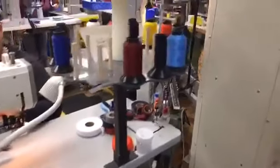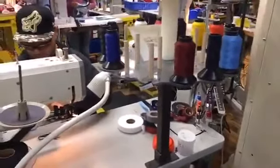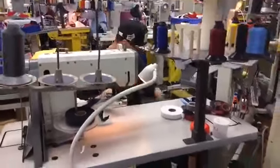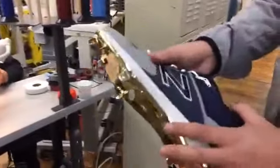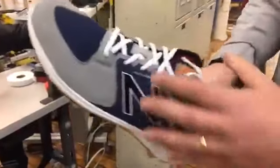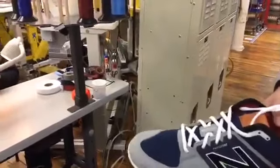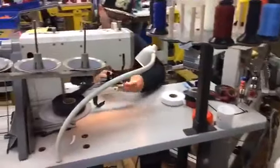A viewer just asked, do you test each sneaker before they're sent out? We have certain quality parameters, so we do push testing on it to make sure that the bonds are good. We have visual inspection at the end where they look at different components and different features to make sure it's the way it should be. So every shoe does go through a QC at the end.